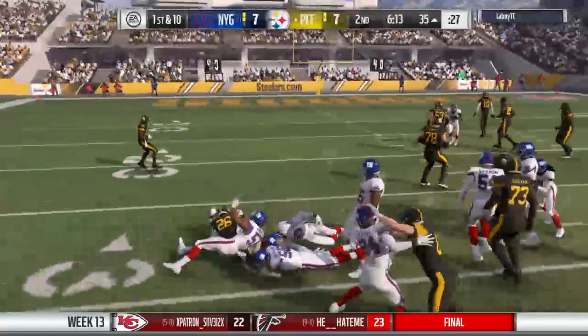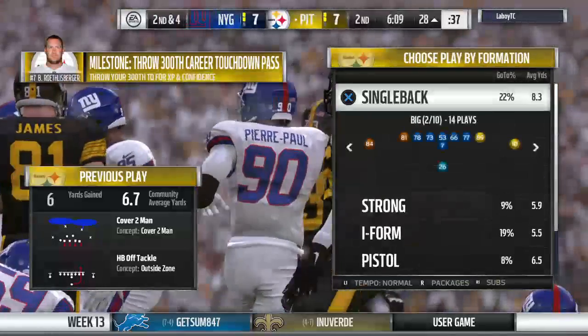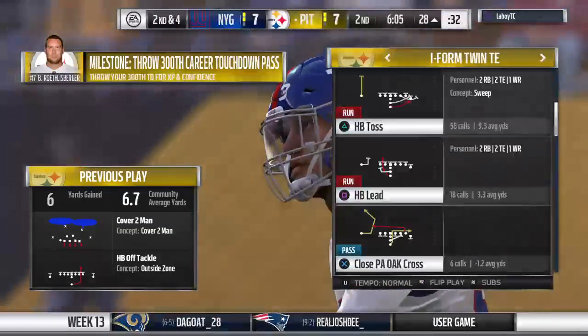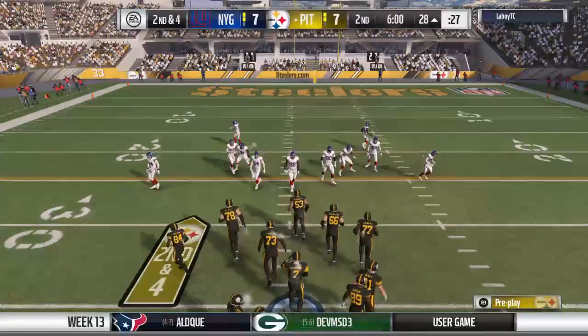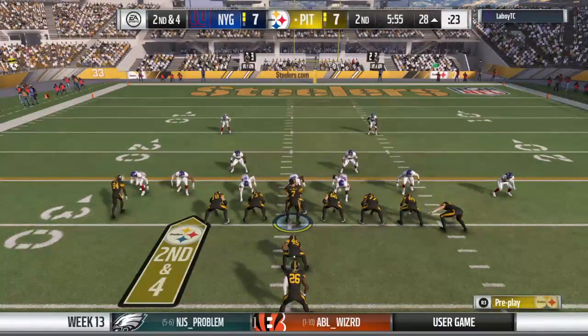I love the preparation that they put into this. They made it a priority, and they got what they expected. He'll get a nice chunk there on the first down run, and it's 2nd and 4. Some runs are blocked so well, you almost forget that someone has to carry the ball to gain the yardage. The leverage by the offensive line to create space up front, really well done.